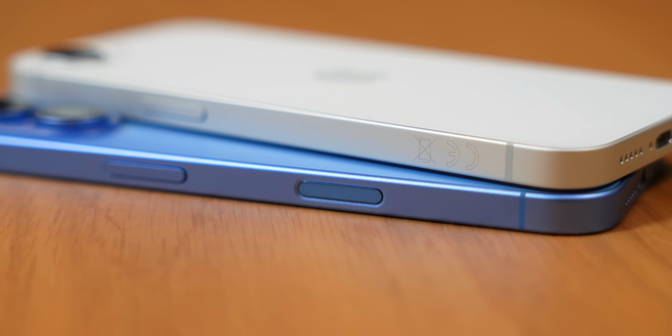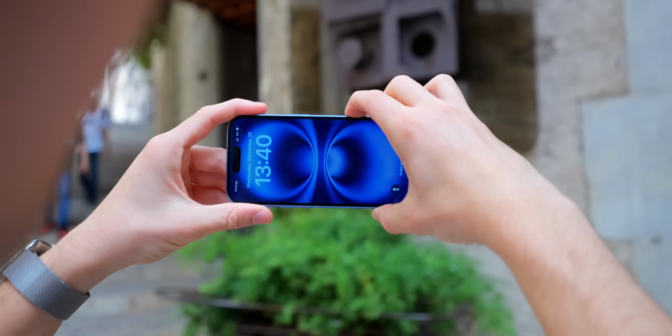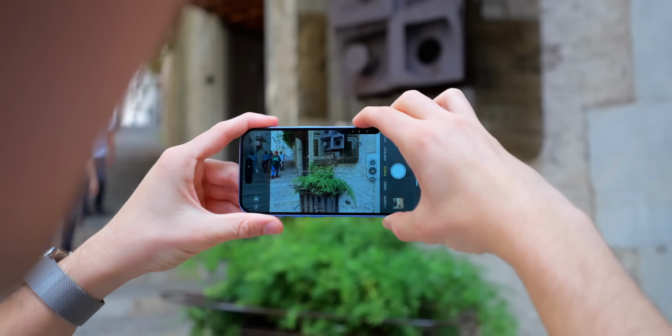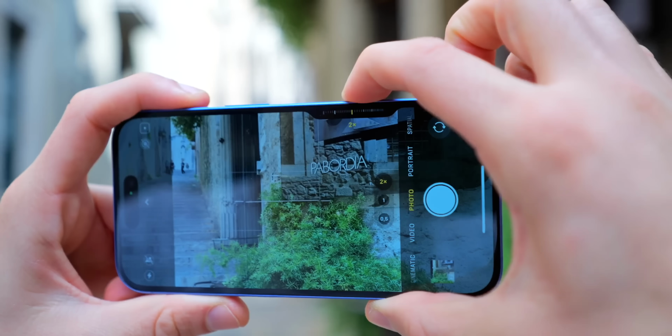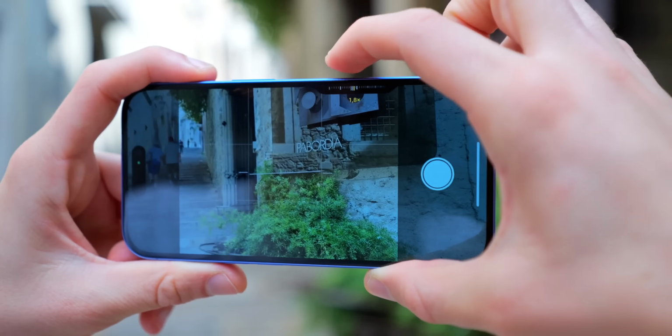Something that the iPhone 16 does have that the 16e does not is camera control. Camera control is its own dedicated button to open up the camera and control certain parameters on the camera. Now, honestly, it's not that big of a deal. You're not really missing out on a lot. I do find it useful. I've actually got my iPhone 16 Pro Max and I use it daily.